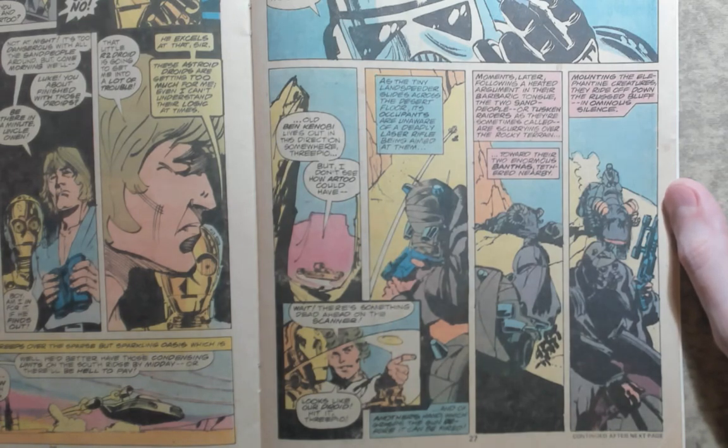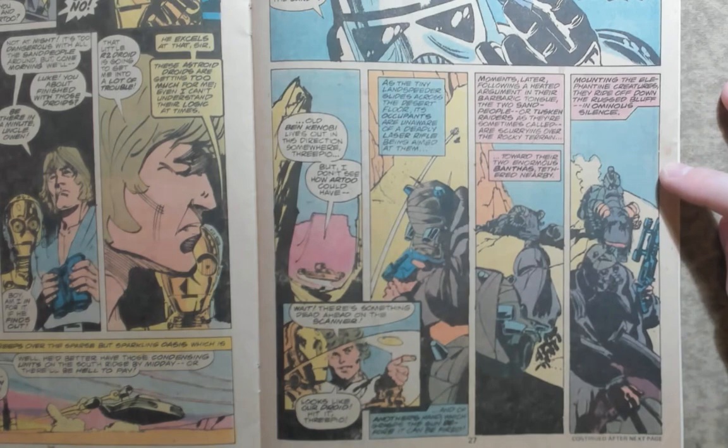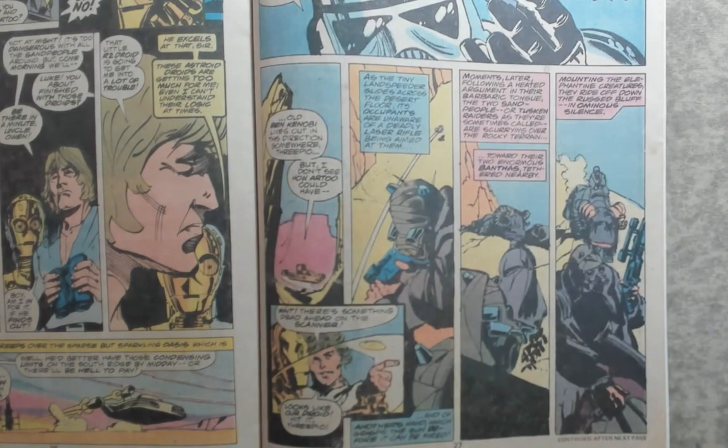Moments later, following a heated argument in their barbaric tongue, the 2 sand people, or Tusken Raiders as they're sometimes called, are scurrying over the rocky terrain toward their 2 enormous banthas tethered nearby. Mounting the elephantine creatures, they ride off down the rugged bluff in ominous silence.